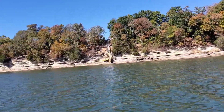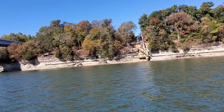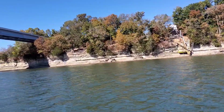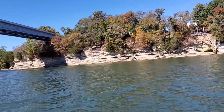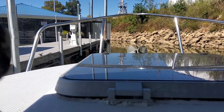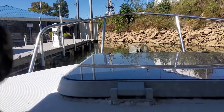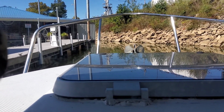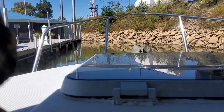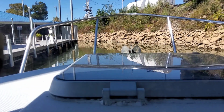Here's a nice view of the colors changing again. And like I said, it is starting to get kind of cool. Even during the day, it's comfortable. And at night, it gets to the point where I do have to cover myself up with my blanket when I go to sleep at night. But that makes it very, very nice because, like I said earlier, I would rather be to the point where I can cover myself up and sleep comfortably than be sweating at night.